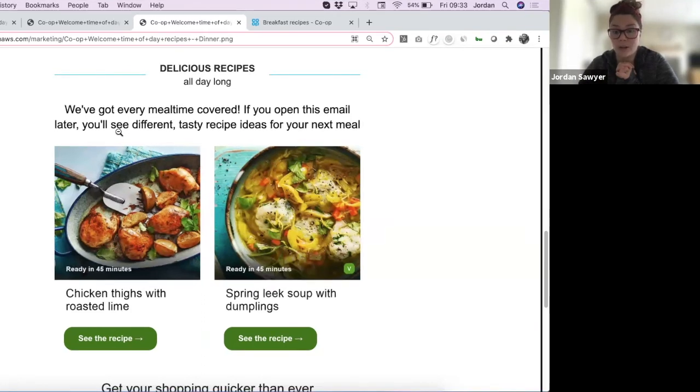The design also looks great with the dynamic layers, so the vegetarian, the vegan labels, things like that. Just a really innovative way to add some fun, get customers' behaviors changed to coming back to emails and actually engaging and clicking through more. So really love this email. Great effort from the team over at Co-op.